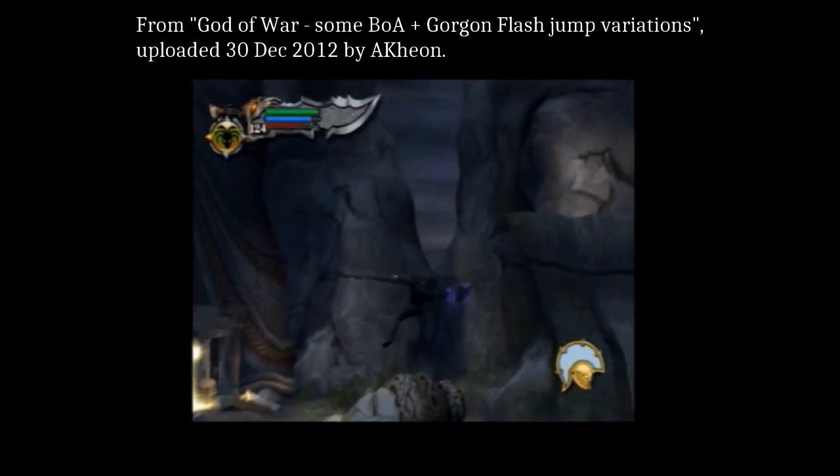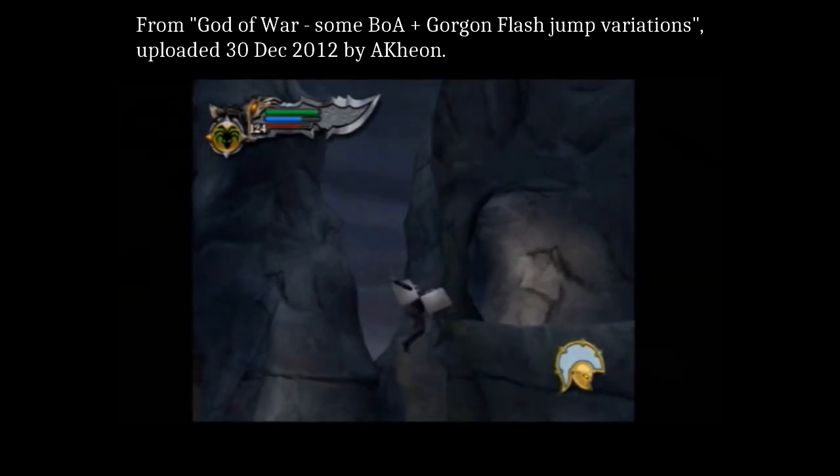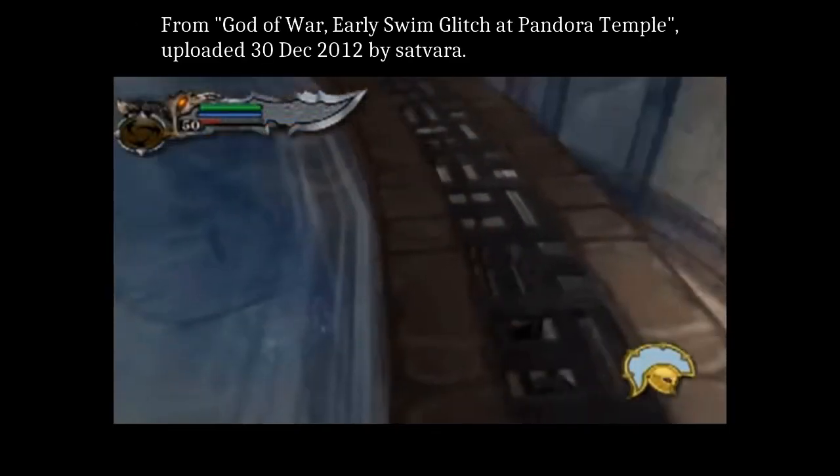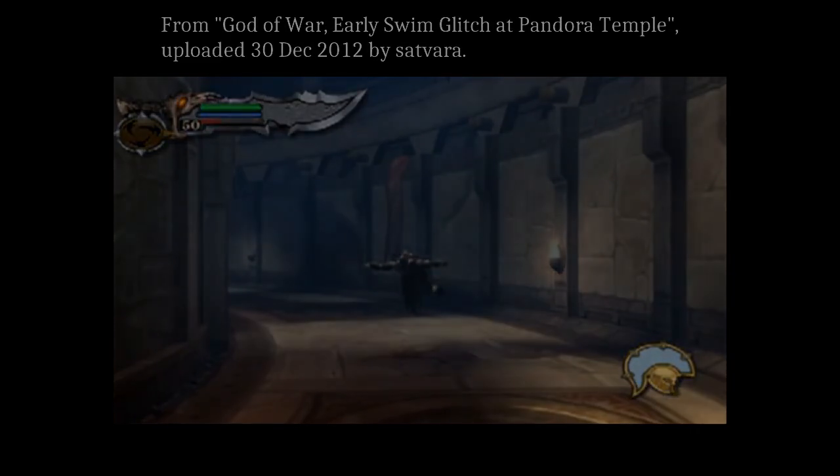Among the discoveries were new high jump techniques, as well as increasingly drastic applications of the so-called swimming glitch, which was basically Kratos swimming outside water.